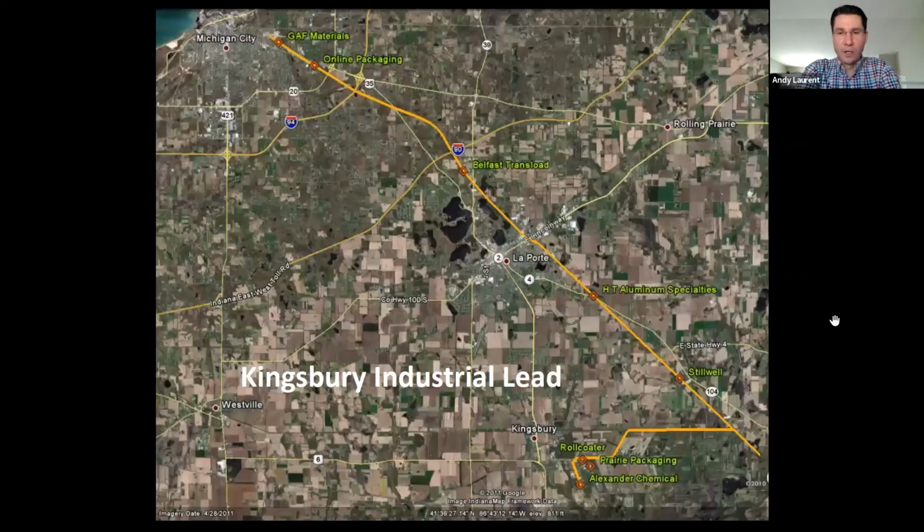So this is a little overview map of the Kingsbury Industrial Lead. This is the former Nickel Plate, most of it, from Michigan City down to Dillon. And then the east-west part there at the bottom was the old Wabash 4th District. Once you get inside the former Kingsbury Ordnance Plant, that's all privately owned track. But this is basically the overview.